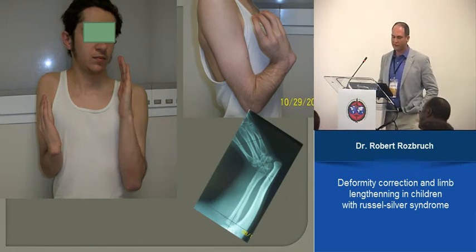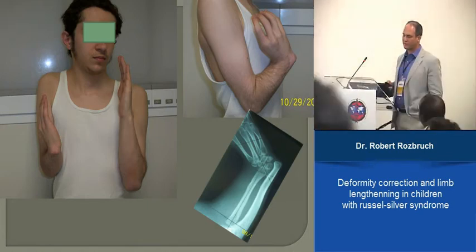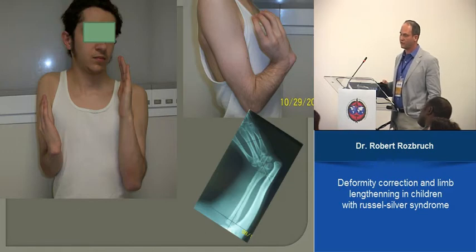I don't know what to call this. This is an example of a radial club hand that is related to a dysplasia, some kind of dysplastic forearm. His radius is short. His hand is abnormal. He's never had a pollicization done.